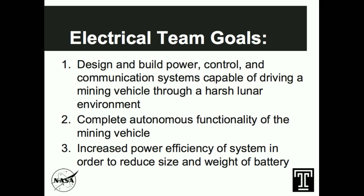So, the electrical team goals for this year. Our number one goal is that we are going to design and build power, control, and communication systems capable of piloting a mining vehicle through a harsh lunar environment. This is our absolute number one mission-critical goal. We're working alongside a mechanical team that's going to be designing the mechanical systems of this robot, and we have to be able to support that team with electrical functionality for the robot. So we have to be able to power, control, and communicate with that robot.